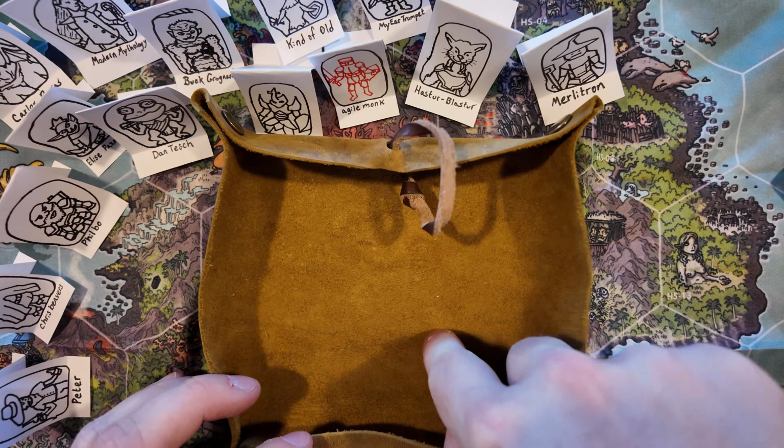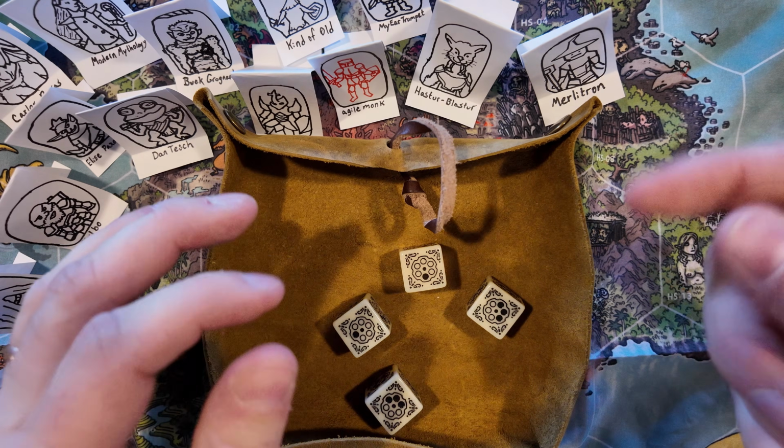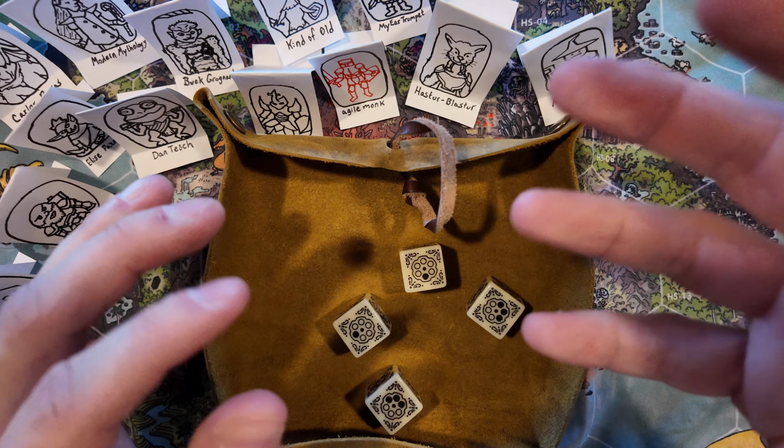Even though this roll area is a bit awkward, one thing I really do like about it is that I can roll up the whole mat, shove it in my pocket, or put it in a backpack.